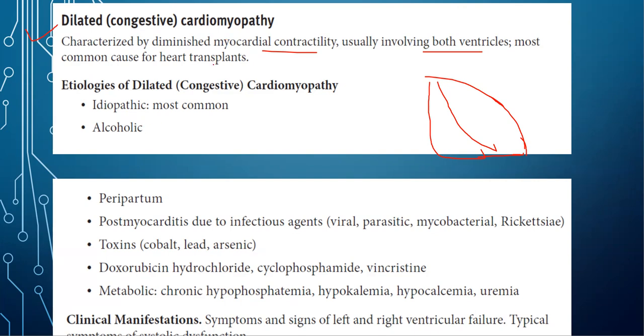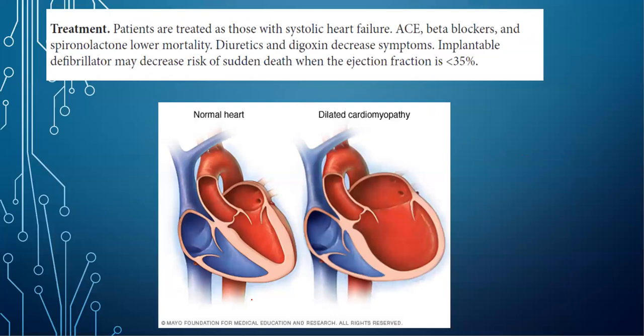The commonest cause of dilated cardiomyopathy is idiopathic. That means we never know what is the cause. The other causes, alcohol is also another common one, and then there are some others which you can read. The symptoms will be similar to a heart failure patient. So a patient will come to you with all the heart failure symptoms. If you do an echocardiogram, you will find their ejection fraction is less. So treatment will be the same as anyone who has systolic heart failure, so ACE inhibitors and all other things. Now, for dilated cardiomyopathy, if a patient has less than 35% ejection fraction, then there is an indication of ICD.